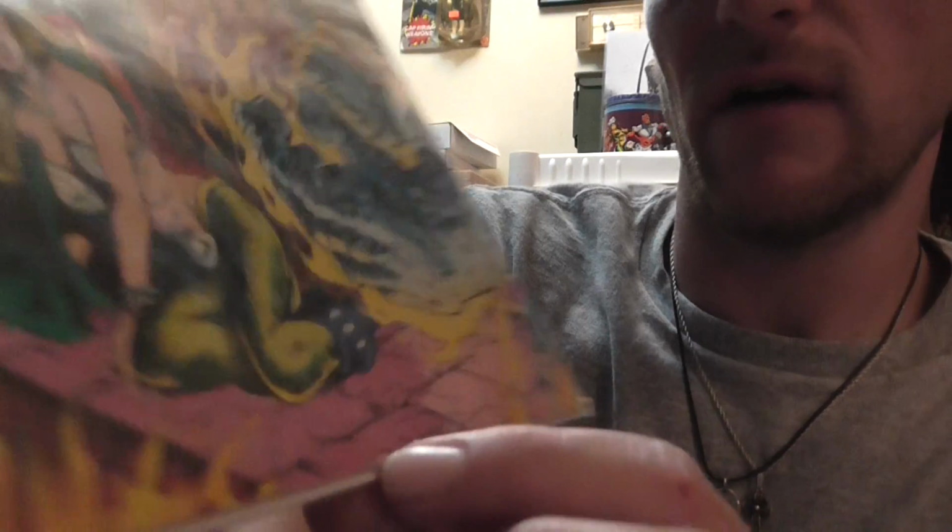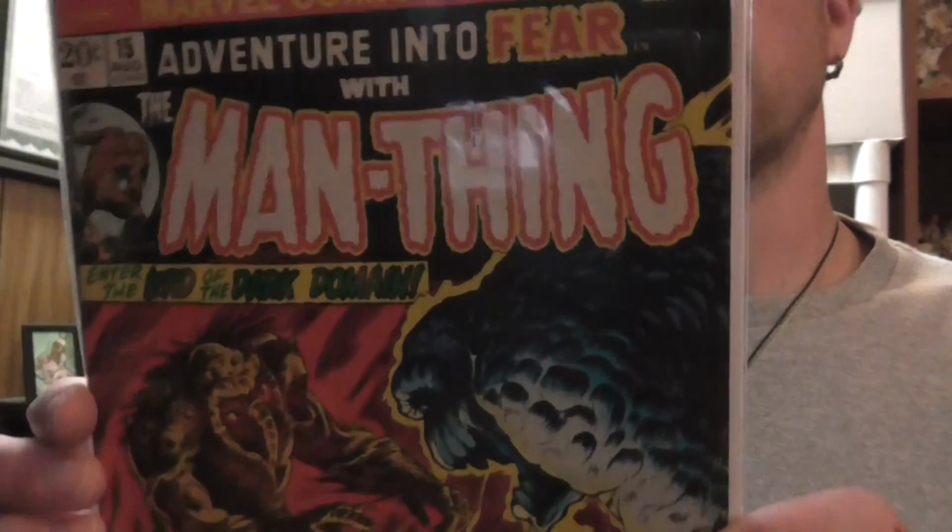The worst part on the cover is here at the bottom. I don't know if you can pick that out, but you can see it on here. Just a little bit of wear right here in the middle. But still, it's a great book, and I think it was only $2 or $3.